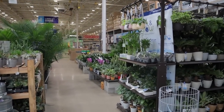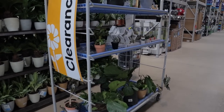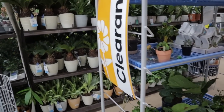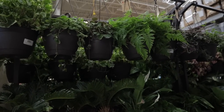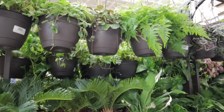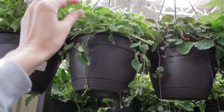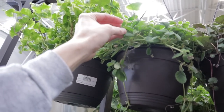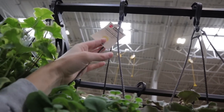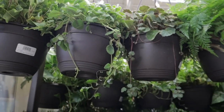All right, I'm at Lowe's and it looks like they have a lot of good stuff. They have some clearance plants over here, some little fiddles, that's a good deal. But I did notice they have some strawberry begonias. They have some Hoyas, I think, over there. But they have here the strawberry begonias. They're 20. And I'm not familiar with this plant. Dianthiflora. Oh, Dianthiflora alsobia. That's interesting.